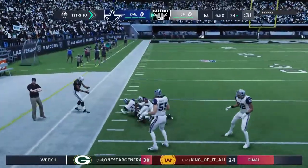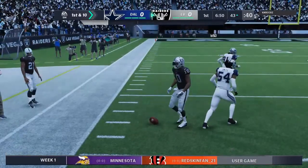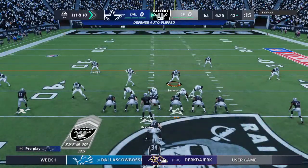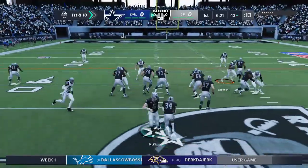Into the hands of Gafford, complete. Across midfield and inside the 45. First and 10. Very nice pickup of 33 yards. So the big play gets him across midfield now for first and 10.